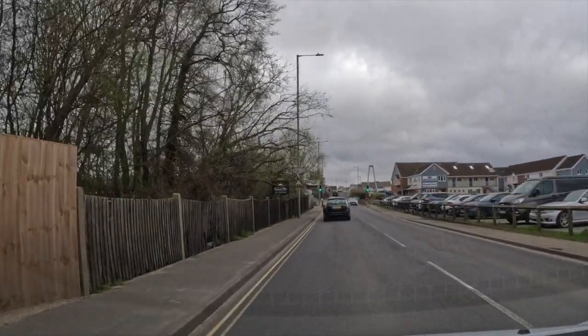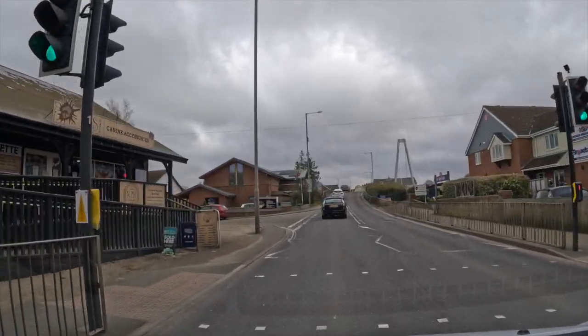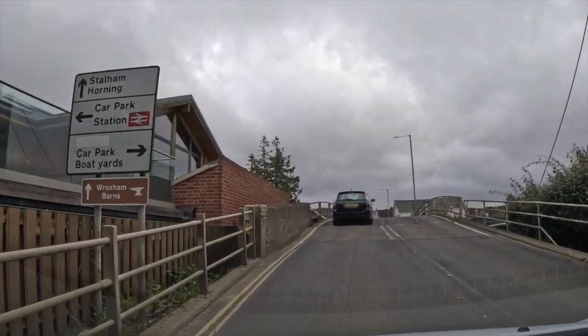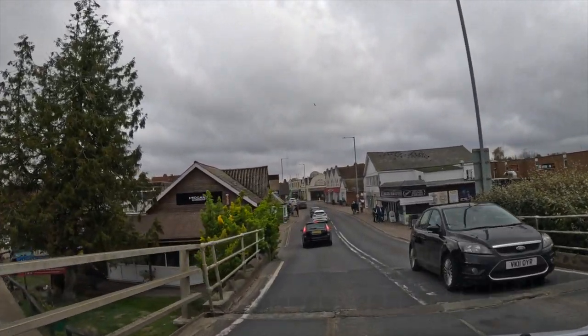As you can see, the lovely sunny morning didn't last long at all. We've now picked up the white cloud and it's quite a bit cooler than it was yesterday. We've headed down to Wroxham, which is a village which is situated within the Norfolk Broads on the River Bure, apparently often referred to as the capital of the Broads. So let's go and have a look.